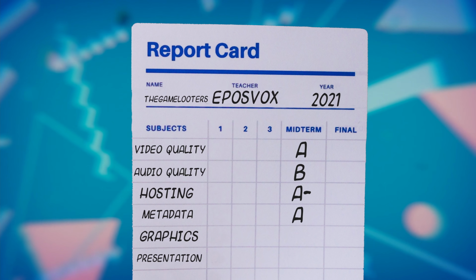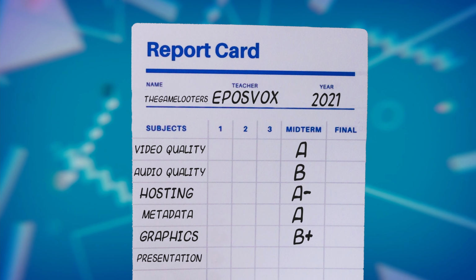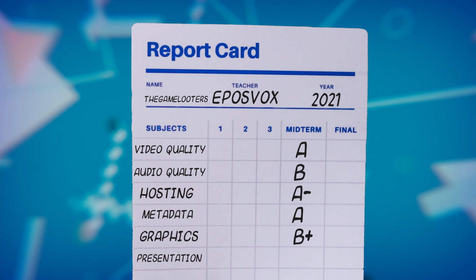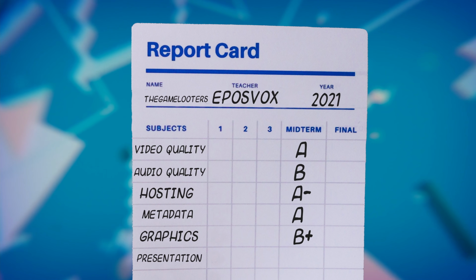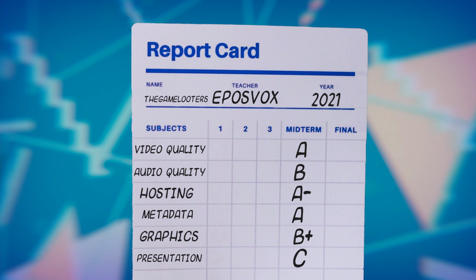Metadata, I'm giving them an A. Their titles overall seem to be pretty solid, SEO friendly, all of that jazz, no complaints there. Graphics, I'm giving them a B+. Again, I think they should do more with them, and I have a complaint about the webcam being pointed out of frame. And then presentation is their weakest grade at a C.